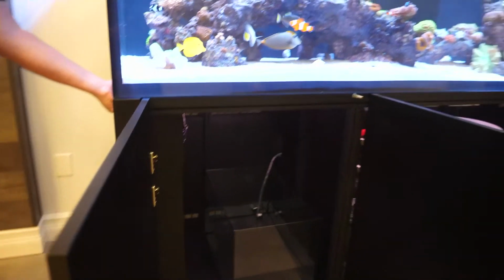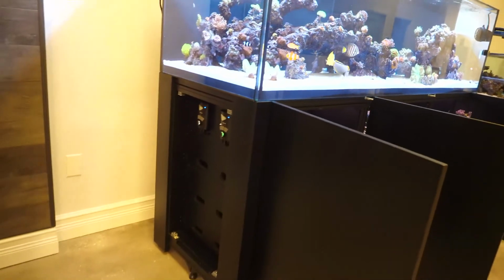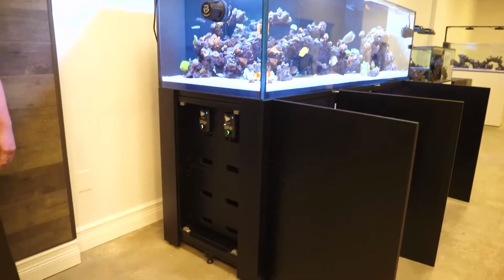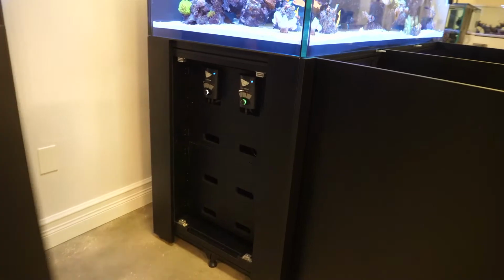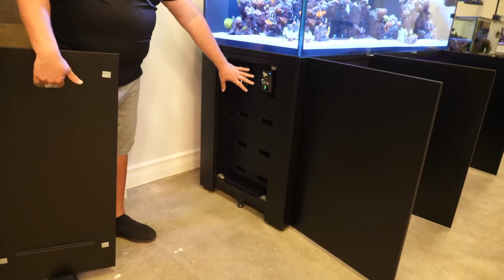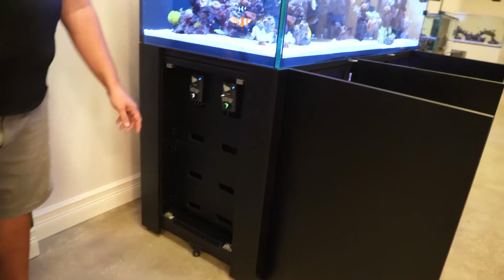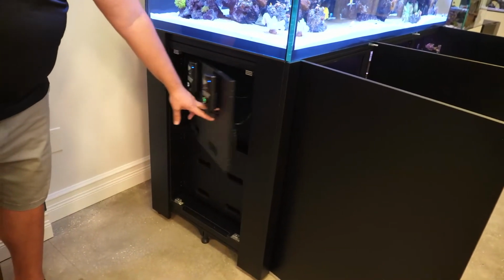We also have a really cool feature over here. It looks orange because I have the blue filter on. Not orange in real life. So this is a door that comes off. It just pops right off, and now you have your controller board in here. So you can keep all your EcoTech drivers, maybe you got dosing pumps, maybe power strips, whatever it may be, go right in here. You got easy access right behind them to the cords. So that's a unique feature.